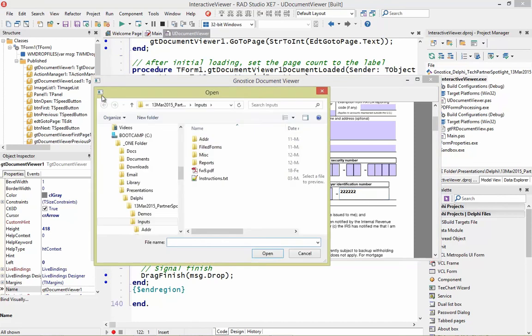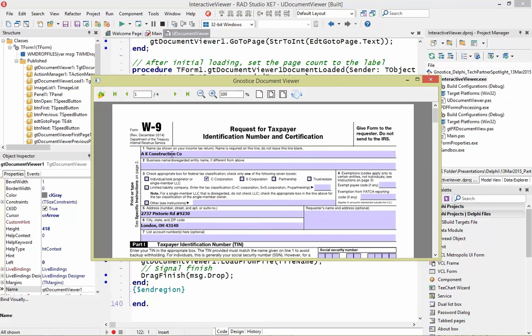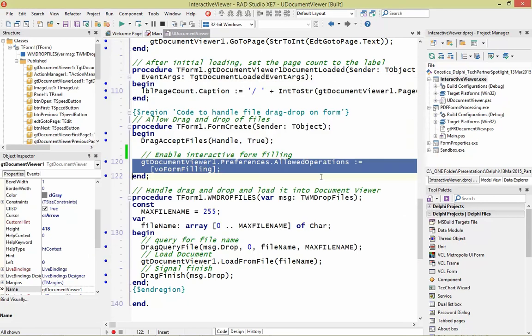And let me open an already filled form. So, this is all straightforward and it's useful when you want to persist data in the PDF form itself.